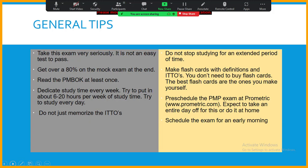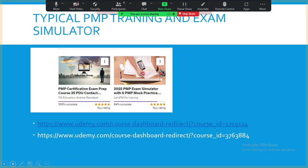And your system, a lot of software can disturb you from launching your exam. So they will ask you to remove all those software. It's preferable to use a system that is clean, that you don't have too much software inside.